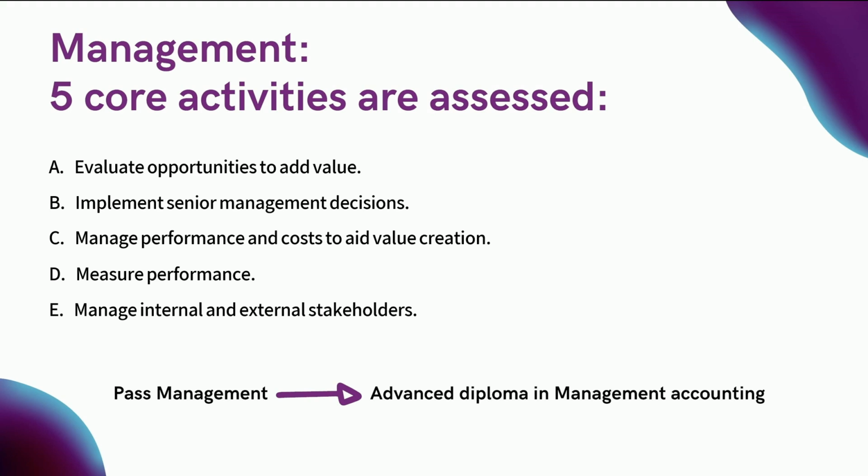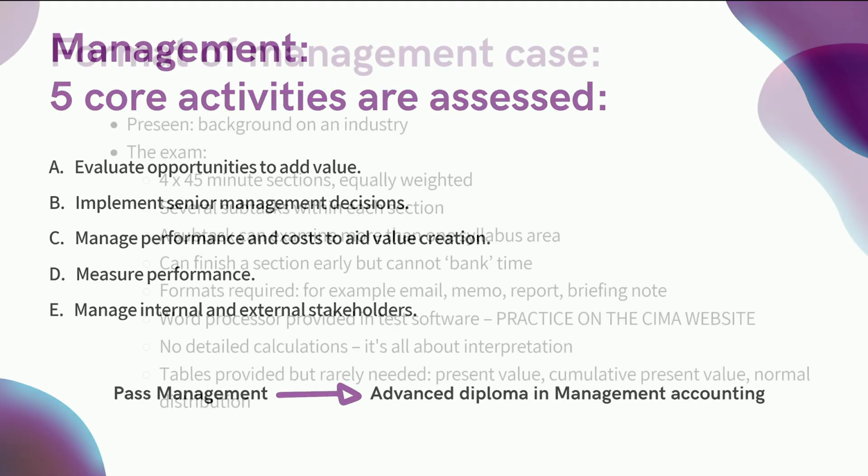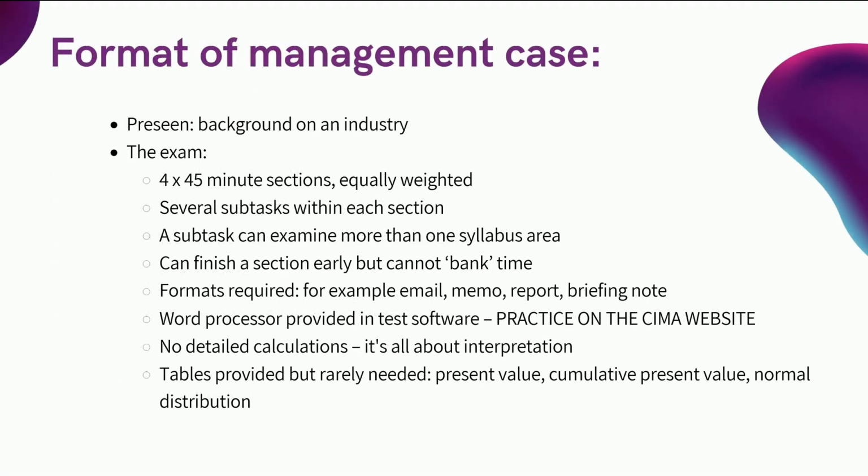The good news is, though, when you pass the management case study, you are awarded the advanced diploma in management accounting. So next step up from the operational level. Now, the management case study, you'll be given some pre-seen that's released a few weeks before the real exam, and that will give you background on a particular industry.